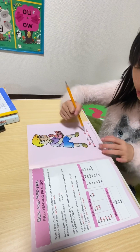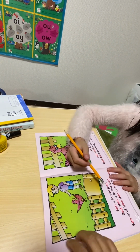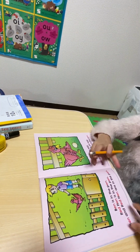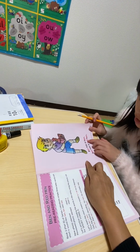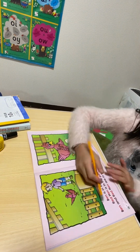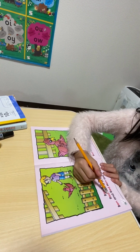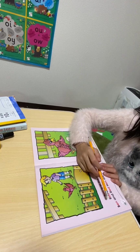Ben has a hen. Ben has a red hen. Who has the red hen? Ben. Okay. Ben has a red hen. Ben is in the pen. Where is Ben? Pen. Okay. Ben is in the pen.